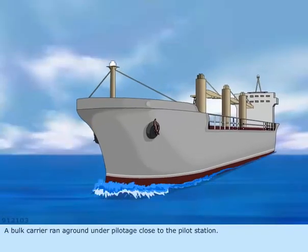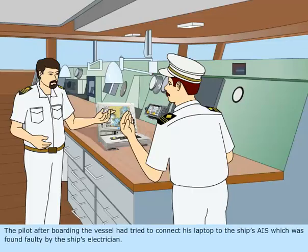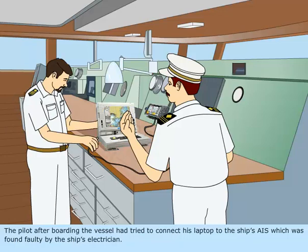A bulk carrier ran aground under pilotage close to the pilot station. The pilot, after boarding the vessel, had tried to connect his laptop to the ship's AIS, which was found faulty by the ship's electrician.